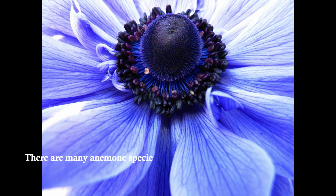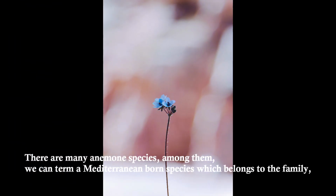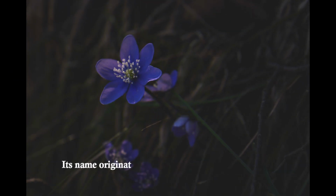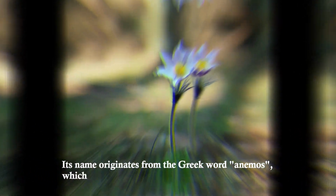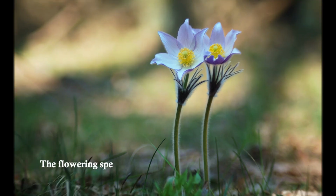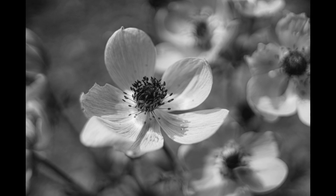There are many anemone species. Among them, we can name a Mediterranean-born species which belongs to the family, as the prettiest flowers bloom. Its name originates from the Greek word anemos, which means wind, and it is also known as windflower. The summer flowering species are bigger with cup-shaped blossoms, and the types flowering in the spring are smaller and lower on the ground.